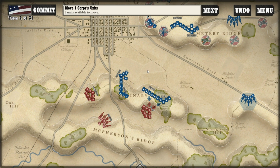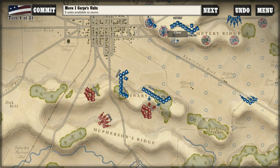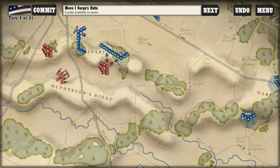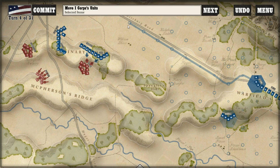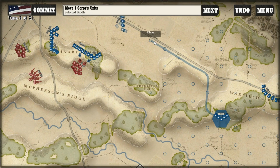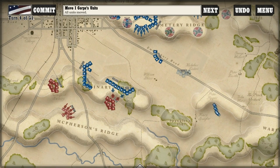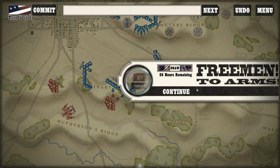Alright, so we'll move the Iron Brigade in here so Pettigrew can't go directly around our flank. We'll also go ahead and move some artillery up, so if they do move off that ridge, we can hopefully, well, maybe we can just move them up here and hit them from the Cemetery Ridge. I guess we'll see. Meanwhile, Biddle is ready on the road. So is Stone, who can actually move further. So we'll go ahead and get these guys moving up. All of our forces have now moved. We'll go ahead and commit that. And we're now into turn 5. I think this will actually be our last turn before we take a break here.